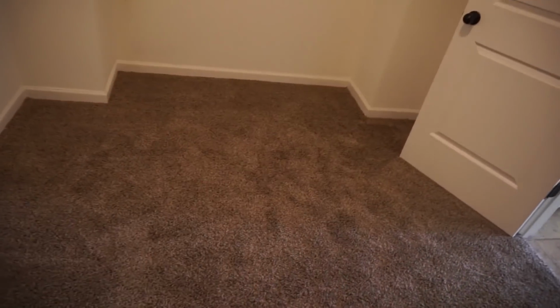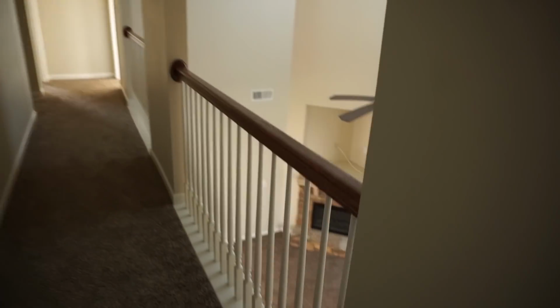And then here's the closet. It didn't have as many shelves as the first house, but it was still very big, like so big you could actually put something in the middle, like a jewelry thing or something, like those really fancy closets or whatever.